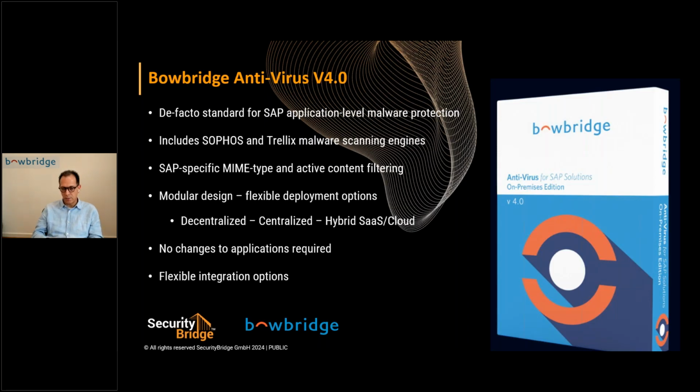application. That's because the SAP virus scan interface is a kernel level API. It means that any application running on top of the stack will automatically benefit from the malware protection that is in place for certain file transfer vectors, as we will see as soon as the software is installed and the so-called virus scan profiles have been activated. And obviously, this type of scenario works just the same in on-prem, in centralized or decentralized scanning services, and also works as a hybrid SaaS service in the cloud.